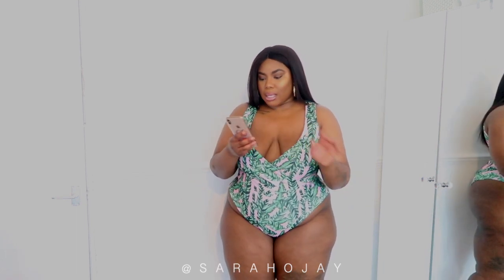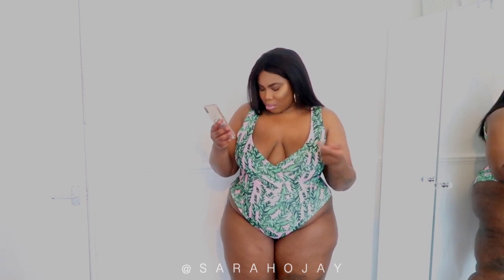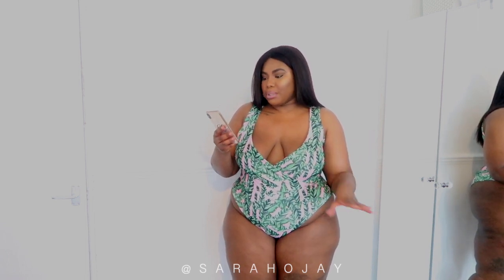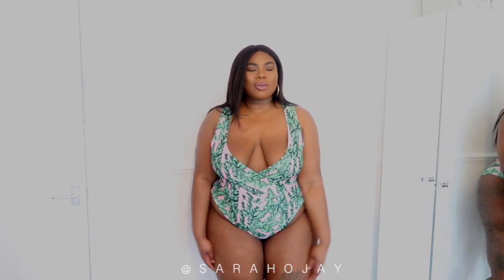So next up is this plus pink tropical. Why is it pink? Okay, yeah, it's got a bit of pink in it, but it's mostly green. Well, it's a plus pink tropical print wrap detail swimsuit. I got this in a size 20 and it was £20. There's not much to say about it really.